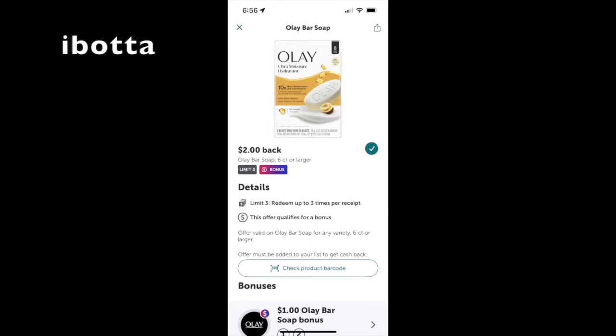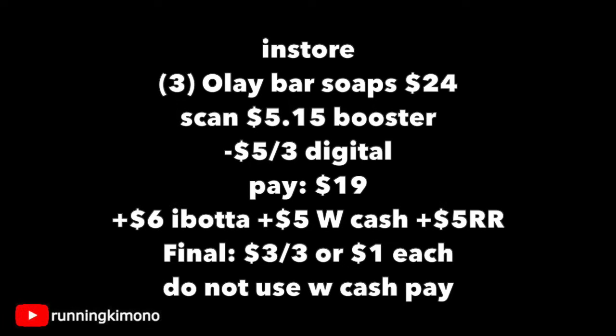Also, scan all of the soaps that you're going to buy to ensure that you're grabbing the right ones. And you can do this a limit of up to 3 times, which is $6 back with the Ibotta app. So a very basic in-store deal. Grabbing 3 of these bar soaps for $24. They're $8 each. Get the cashier to scan the $5 back when you spend $15 booster. Subtracting your digital coupon, you'll pay $19 with your debit card and get back $6 from Ibotta.